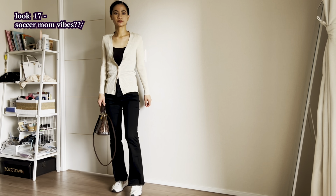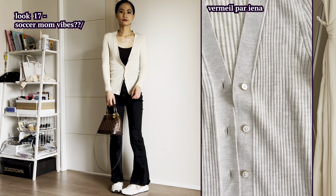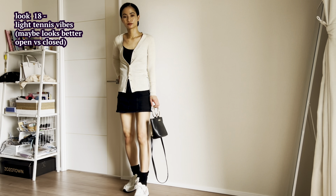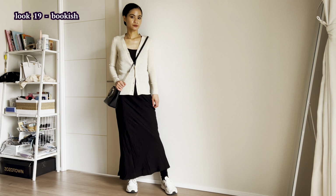This one is from Vermeil par Iéna, which I probably butchered, and it's 100% wool. So I'm not really sure about the color of this cardigan looking back on these outfits, but it's really, really well made. So I'm gonna get a lot of good use out of it, I think.